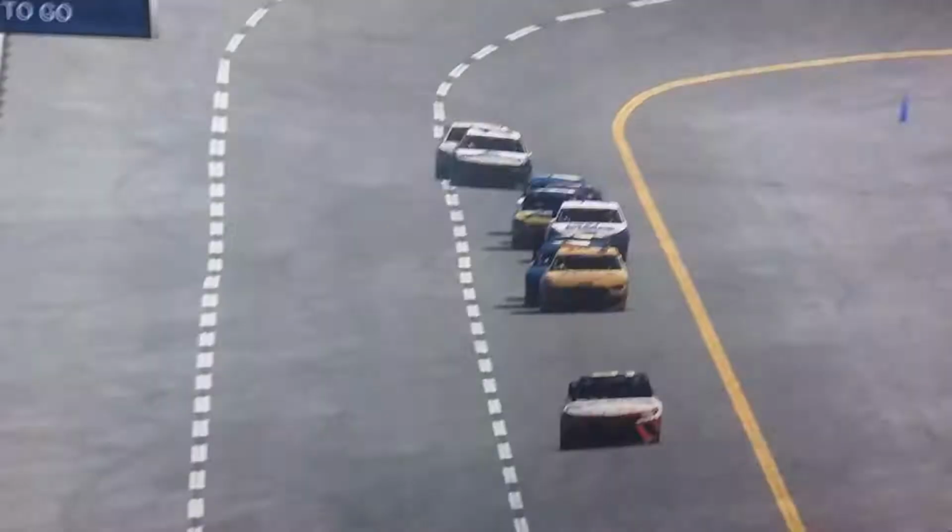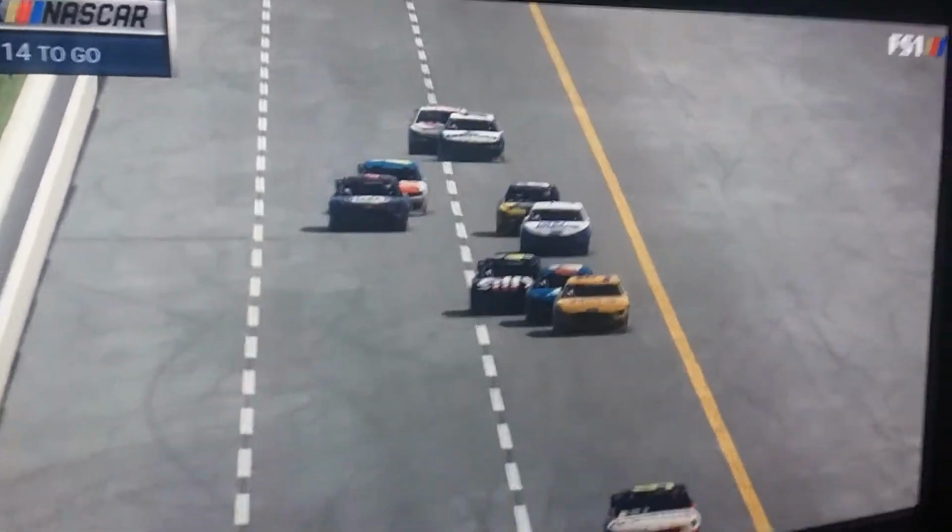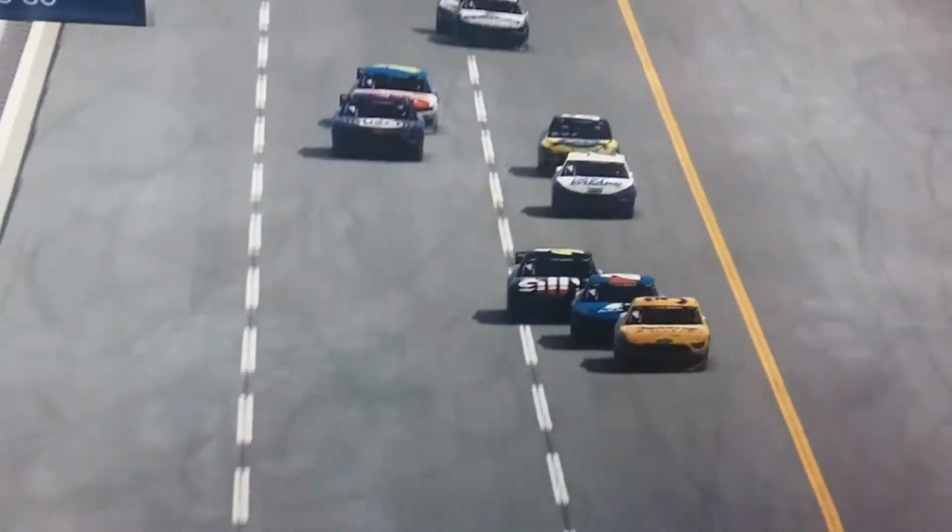Also, they just took it away from me. Also, I don't know what number he's driving, but Ryan Newman is racing again. Yes, I believe he is in this iRace. I could be wrong. I'll let you guys know. I think we're going to go to commercial break. Oh, caution, never mind.